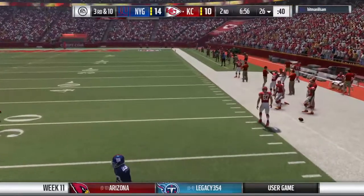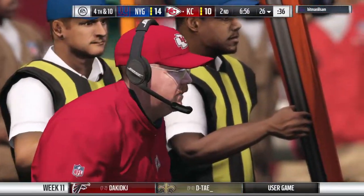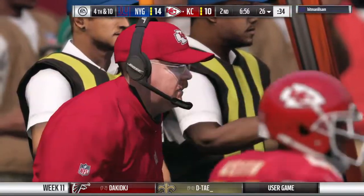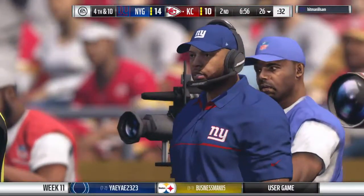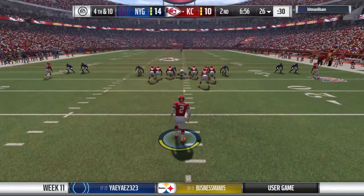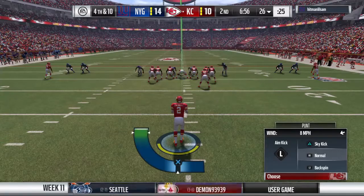And now another one thrown incomplete. Travis Kelce, the Pro Bowl tight end, the intended target. And it's 4th down. Not only was that a 3-and-out, it was their 3rd straight incompletion on this drive, and they didn't even think about trying to run the football. Now they have to give it up.